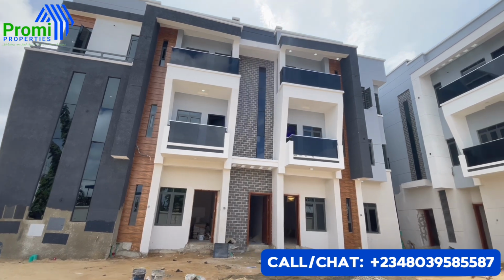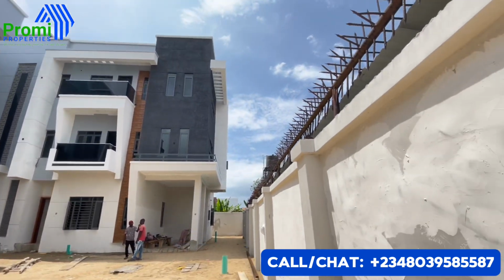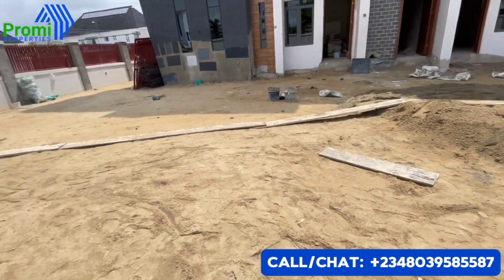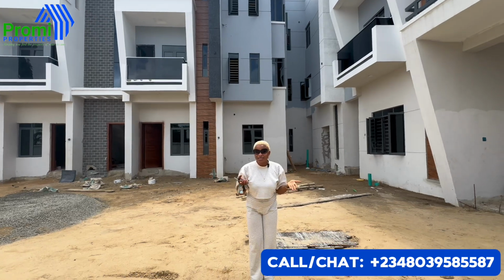And also, this is the best time for you to buy, because I'm very sure by the time everything is rounded up, everything both inside and outside is done, the price is going to change. And we have just few units here, so why not take this opportunity?